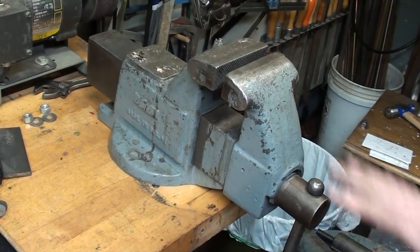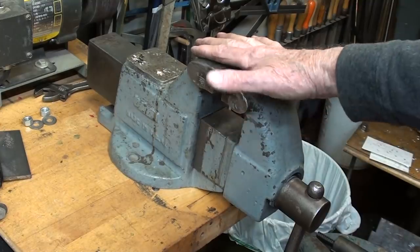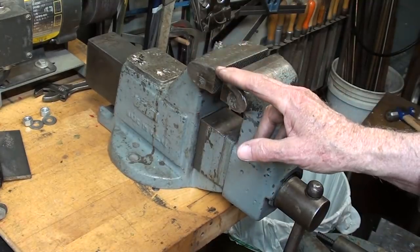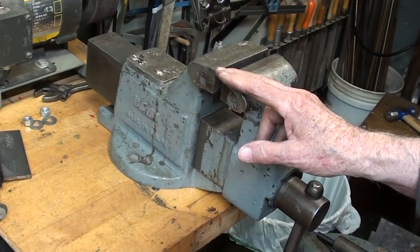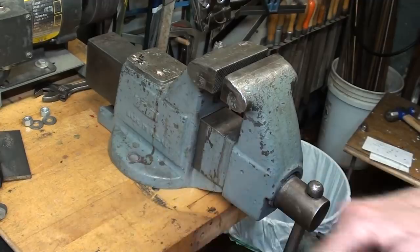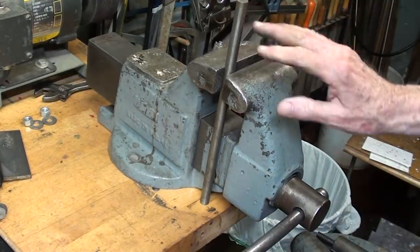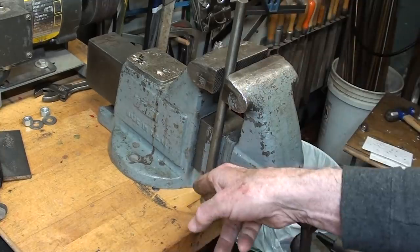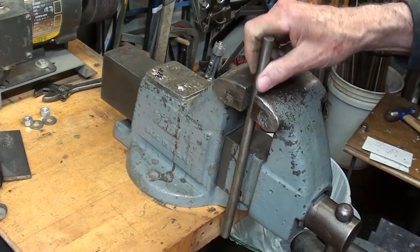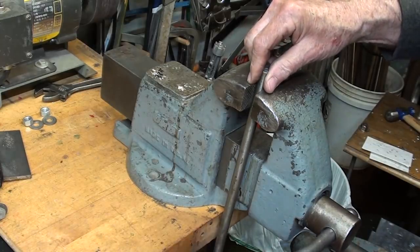I like to mount a vise on the corner of a bench rather than in the middle, but that might be a personal preference also. But another thing that I want to tell you here is that I see that most vises are mounted incorrectly. If a vise is mounted like this, and you want to put a long piece of round stock in there, perhaps to thread it, it's going to strike the table. A vise should be mounted outboard like this so that the work, no matter how long, will clear the table.